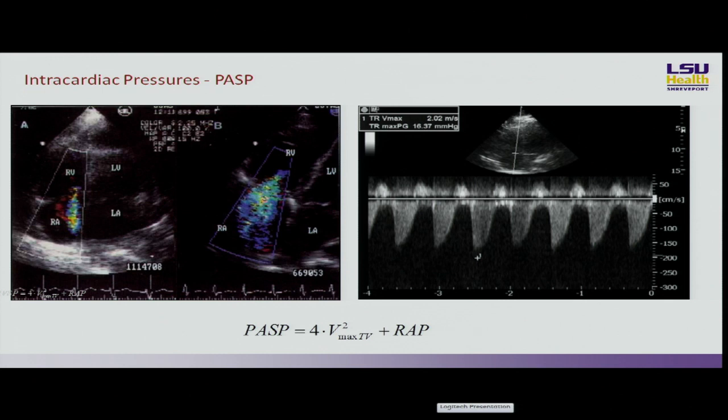Once you identify that regurg, this is a lot, and this is a little, then you can switch from color mode to Doppler and put that Doppler probe right inside that jet, and you can measure the regurgitant velocity. And you look at the peak velocity, here it's 150 centimeters per second, converted to meters, 1.5, and then all you have to do is square that, multiply it times 4, and you have the gradient across that valve.